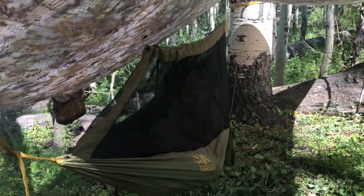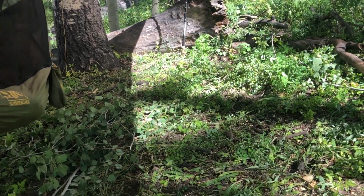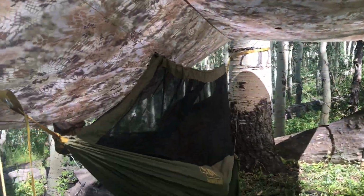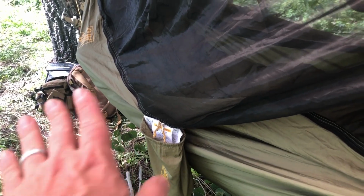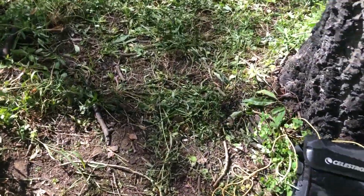Took a nap, listened to an audiobook, improved my camp a little bit, and this hammock works out okay at this spacing because I can get an asymmetrical lay. Head over here on this side, feet over there on that side, and I'm actually able to lay out relatively straight, which is nice.